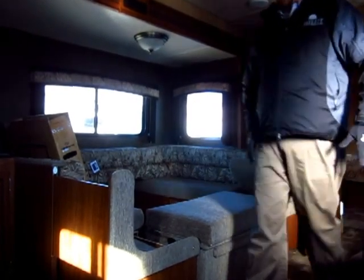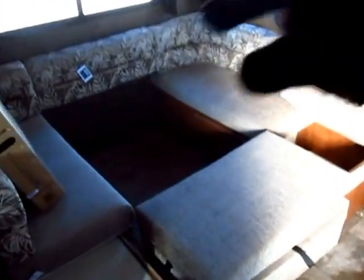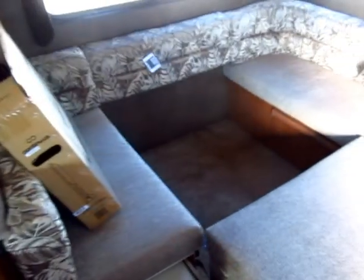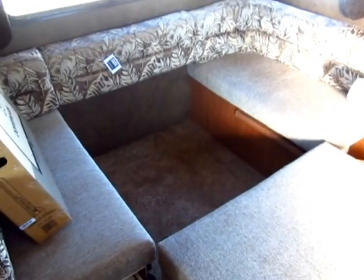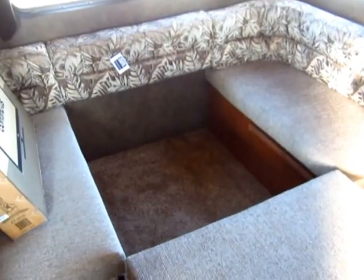Another handy feature that I thought about the first time I saw this was if you pull both sides of the booth out, you create a nice little pocket in here. It's like a playpen for little kids. I mean, if you got little toddlers running around and you need to use the facilities real quick, you're all set. That does everything you need right there.